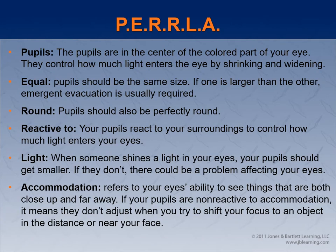So there's PERLA. This is the full test, okay? It's actually reduced. I've seen it all the way down to just 1R and just Pearl. So it kind of depends on what you're comfortable with. For me, I would want to do this full PERLA exam.